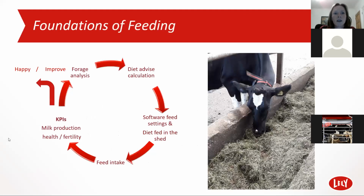So for what you're actually doing on farm, and I'm sure you kind of know this, when we decide to give cows a diet, we tend to look at the forage. What have we got, and what are you willing to buy in? With your feed advisor, you come up with diet advice where you look at what have I got available and what do I want to achieve? How do I want to achieve this? So you end up with a diet advice based on more or less a paper calculation. This advice is then set into your software settings. In our case, the robots, how much cake to feed, and also, in your feeder wagon settings, how much of a grab you feed and how it's fed out.